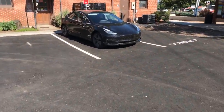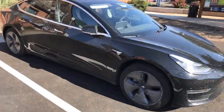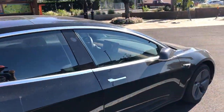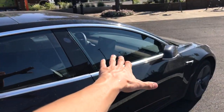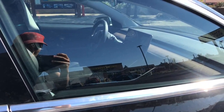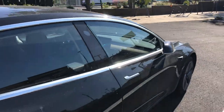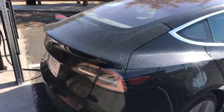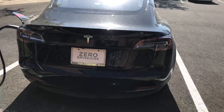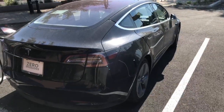Of course, the famous starting price is $35,000, but it's about a $49,000 Model 3 that's here. It is in black, all electric, and you can see the famous dashboard right here. Very mellow interior, very low key, except the big screen right there. So it is a 4-door sedan, 0 emissions. It's a brand new car, made in California. The only thing imported from California that we actually like here in Oregon.